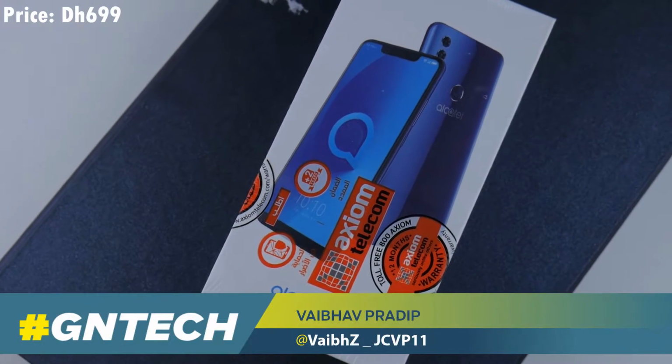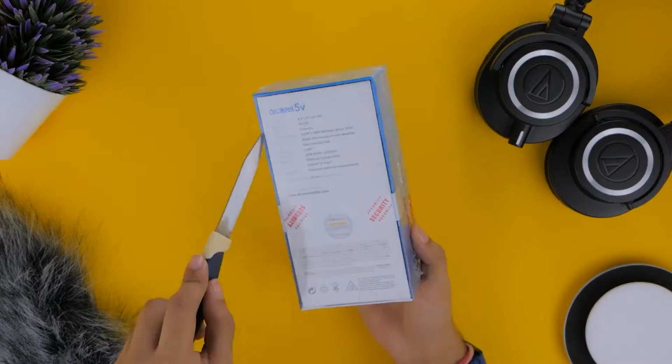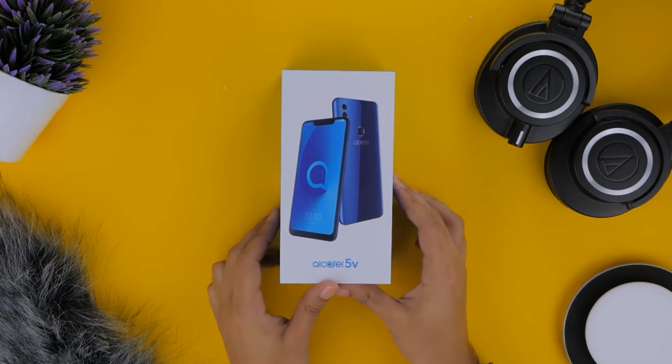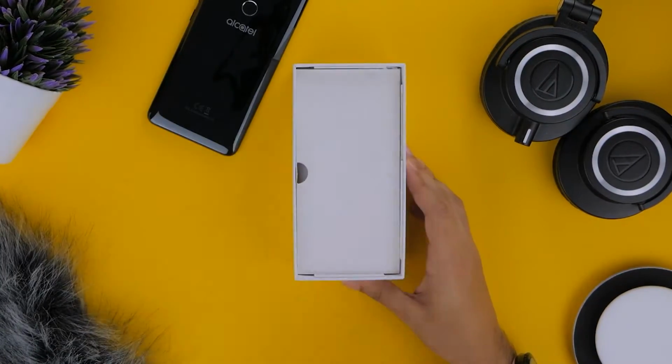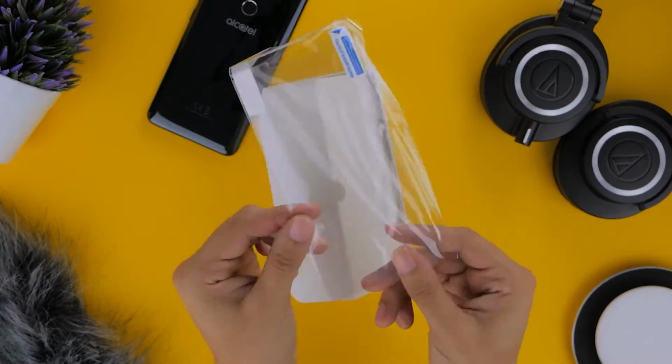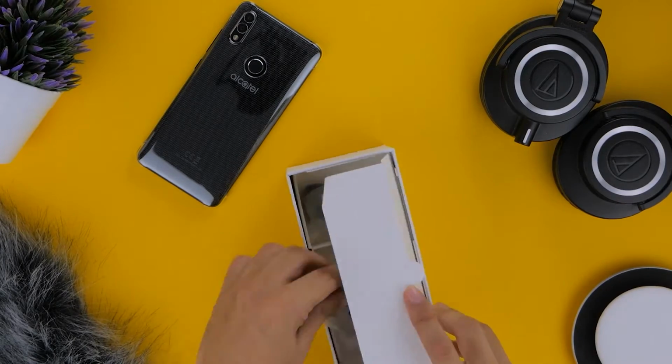Alcatel's 5V is a budget-friendly option that incorporates many modern-day smartphone trends. Inside the retail box, you get the phone fit snug, and underneath you find accessories like a screen protector and a solid case instead of the usual silicone ones that you might find, which was a nice touch. The case covers the phone well and I quite like it.